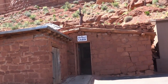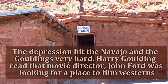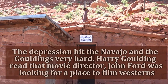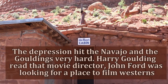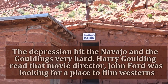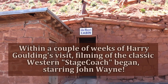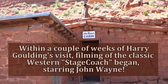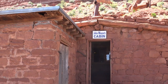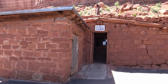So the story from what I've read is that John Ford, a famous Hollywood guy, was approached by someone who came to this town, settled it maybe. I'll have to find that out for you. And after the Depression, the town was dying. So they went to Hollywood and approached John Ford with pictures of the town to make westerns here. And John Ford was sold on the town by the pictures and made a Western here, I think in the 40s, called Stagecoach. And the star was John Wayne. So this is apparently John Wayne's cabin.